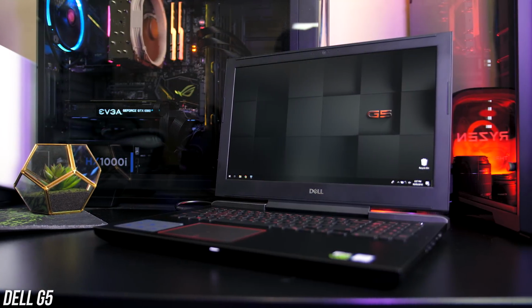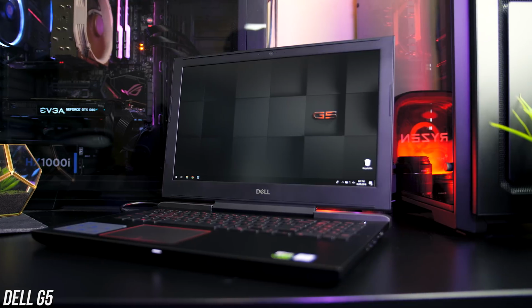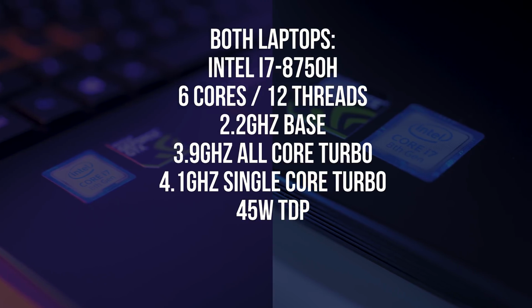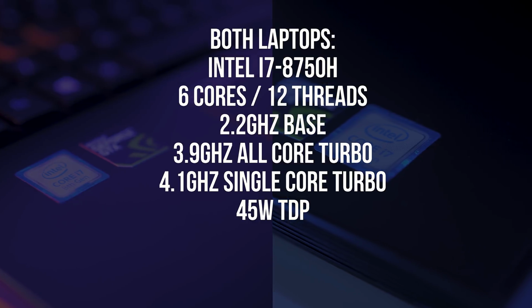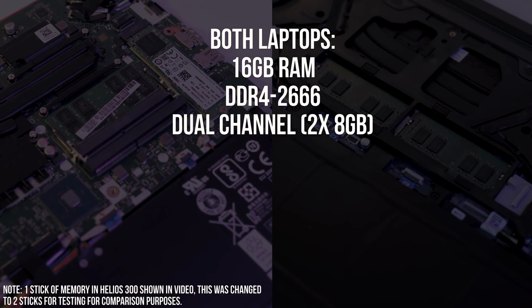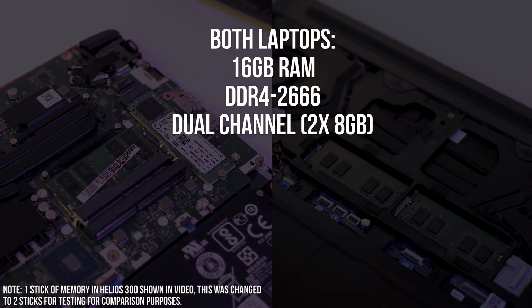First, let's check out the differences in specs. The G5 I'm testing with is the highest spec model, so keep in mind that it's also available with lower specs too. Both of these laptops have the same Intel i7-8750H CPU, although the G5 is also available with the i5-8300H, which is still faster than the i7 from the 7th generation in the previous models. Both laptops have 16GB of memory in dual channel running at DDR4 2666 speeds, so no differences there, although both are also available in 8GB configurations too.